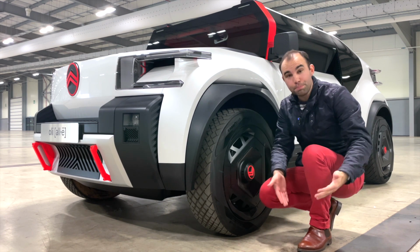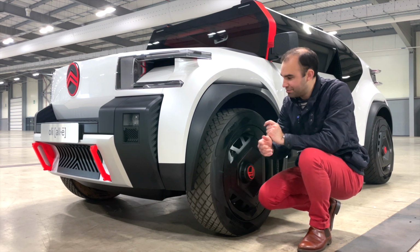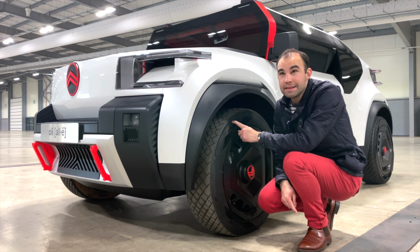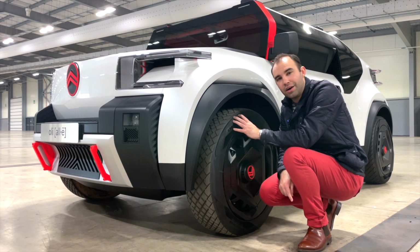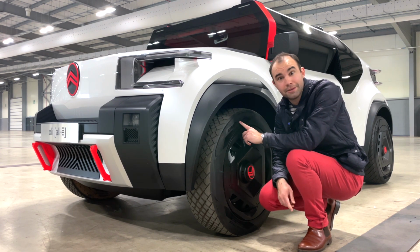It's much like when you take your boots to the cobblers, you just replace the sole, not the actual boot. Now Citroen say that these tyres have a life of 300,000 kilometres. Now that's not such good news if you are a Citroen dealer and you rely on replacing consumable items like tyres, but good news for the wallets of people like you and I.